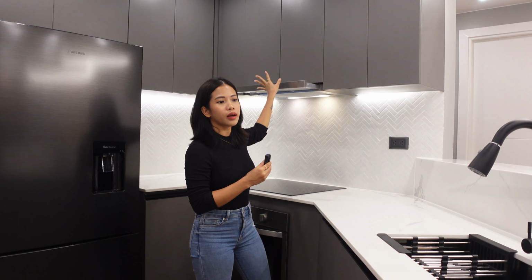The combination of the colors, wala akong masabi. These are all my favorite colors. Well, hindi naman masyadong halata. I always wear black. That's my favorite color.